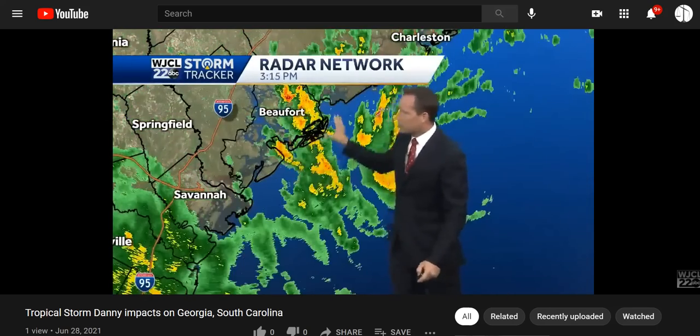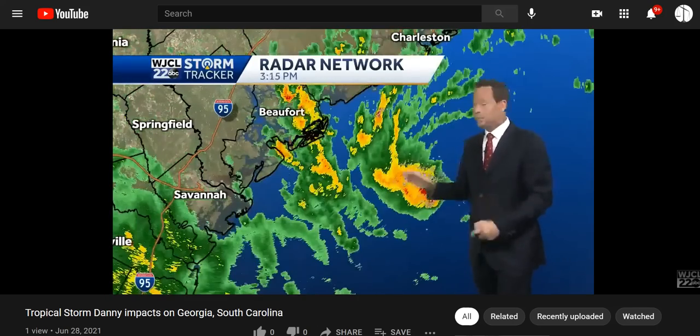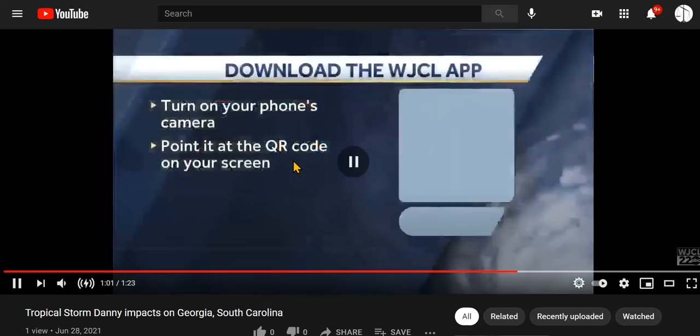So the coastal areas could still be seeing wind gusts over 30 miles per hour by late afternoon into this evening. Heavy downpours, the main concern. We'll continue to track this here. We also have our WJCL 22 news app ready to go.